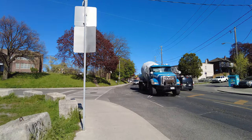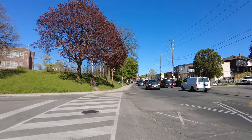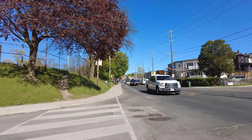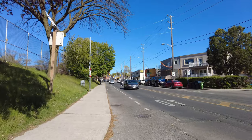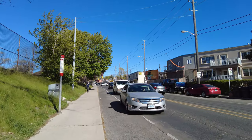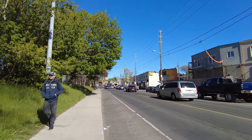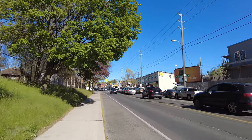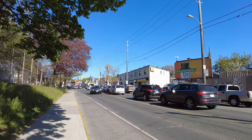I think this is the old city of York, which amalgamated into Toronto in '98. Well, the mega city of Toronto. So I think this is Caledonia coming up, and the next major street after that will be Dufferin, and then Oakwood.